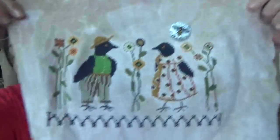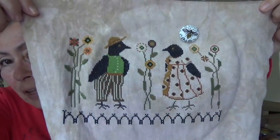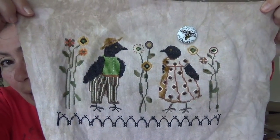I also did a little bit of stitching. I mean, after all, it was the first Thursday. And I worked on Ira and Ida. And this is how far I got. All I have left to do on her is her dress.